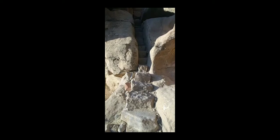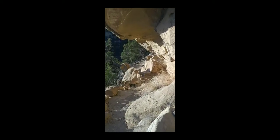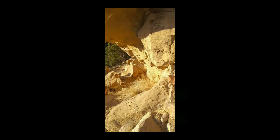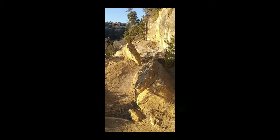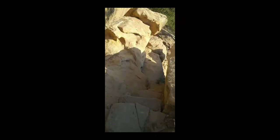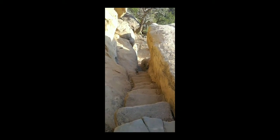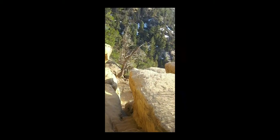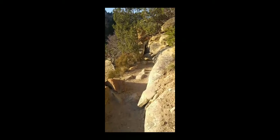I wonder where these steps go. Probably not the trail. But let's find out. Look, it was the trail. Who would have thought that tiny little steps like that would lead to the rest of the trail? Here's another awesome part of the trail coming up.